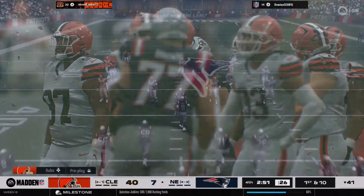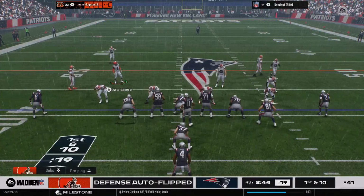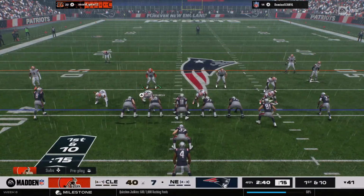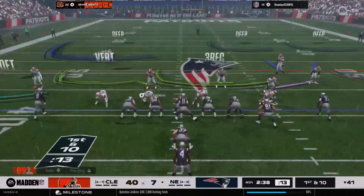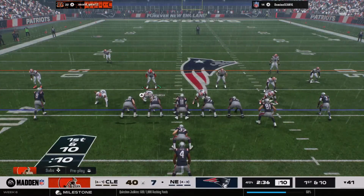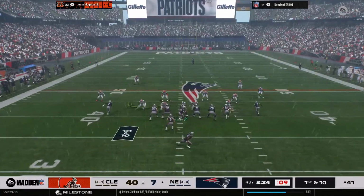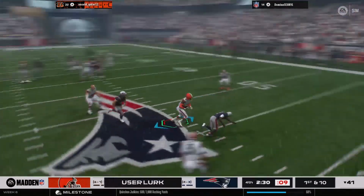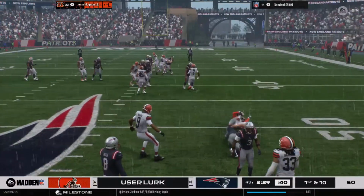A gain there of 11. Good for a Patriots first down. At the 41-yard line. Here we go, set. Panther 6, 60 Eagles, 60 Eagles. Here's Dobbs. That's over the middle and intercepted.